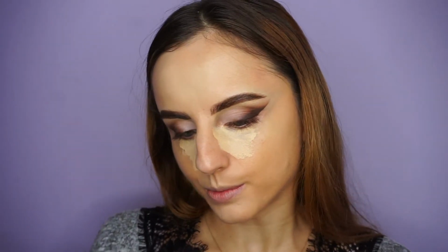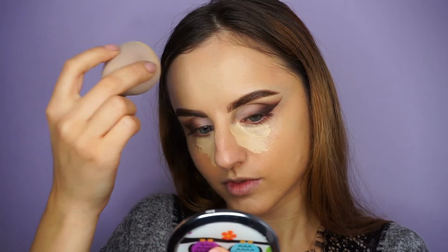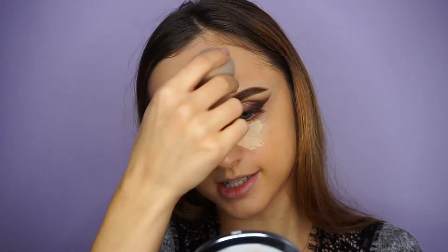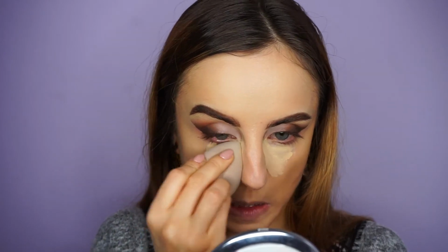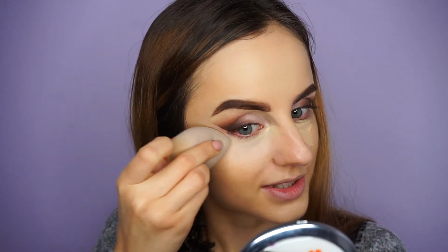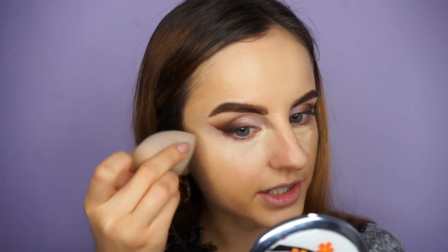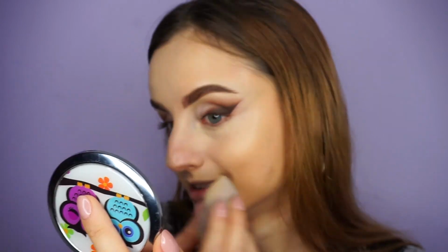Using the sponge is more convenient and quicker because you can use it for foundation, concealer. I used to use the sponge even for setting the face, more for setting the under eyes, but you can set the face as well. It just applies a little bit more product, so if you have dry skin, I wouldn't suggest you use the sponge for setting the face. Yeah, that foundation is not really my perfect shade, but I can work it out.